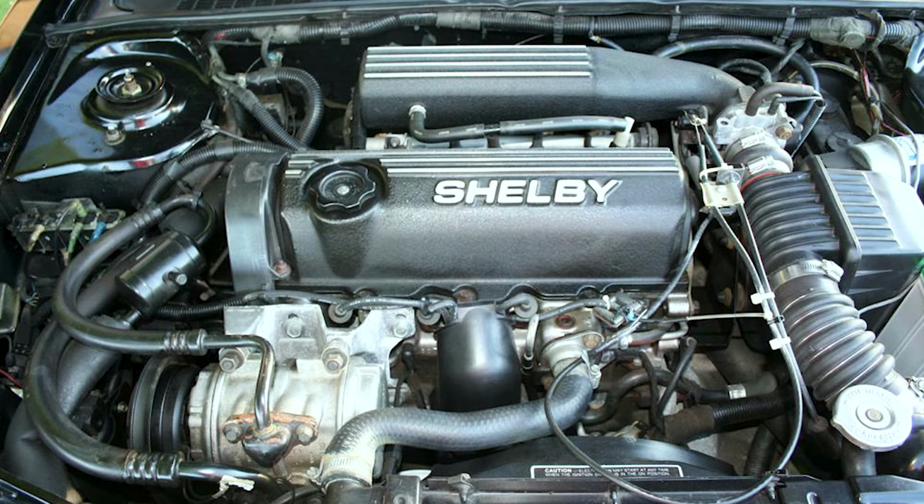The Shelby GLHS used the Turbo 1 engine from before, but took the intercooler and the piping from the Turbo 2 engine, along with some other upgrades like longer intake runners and things like that. Made 175 horsepower.